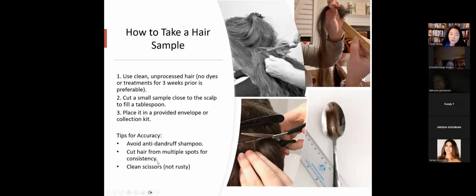And make sure you don't use any anti-dandruff shampoo that morning, because then the zinc and the selenium will show up more. And just make sure you cut the hair from multiple spots, so there are multiple samples, and make sure your scissors are not rusty.